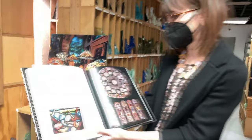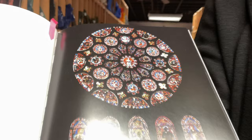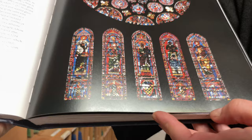And I wanted to just show you a couple of illustrations of the types of glass that he would have been seeing. These are some wonderful windows, including a rose window from Chartres Cathedral. And so the thing that Tiffany was so struck by as he visited these cathedrals and admired this medieval glass was the richness of color in the glass.